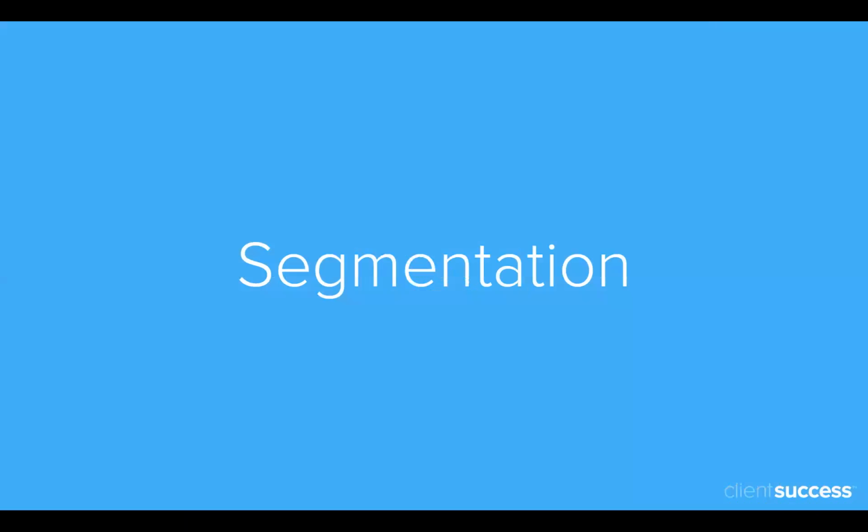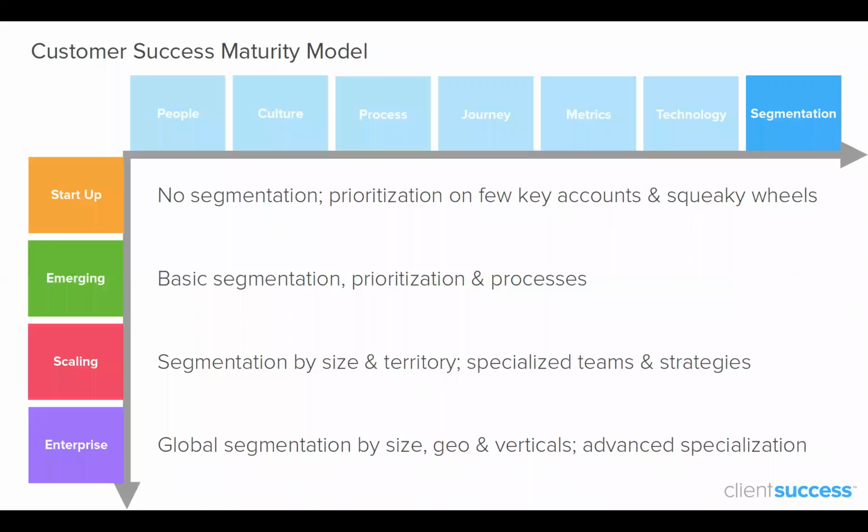The last pillar that we'll talk about today is segmentation. And so it's really important to consider how you segment your customers. And what we typically see is that there's no segmentation. It's maybe prioritized on a few key accounts that are closed in the early days that you must save at all costs. And a lot of times it's squeaky wheel syndrome, where those that are speaking the loudest get the most attention and the prioritization.